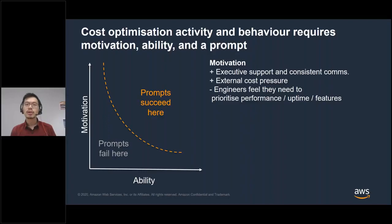happens. And so making that a bit more real, from a motivation perspective, that includes things like having strong executive support to drive optimization activity and consistent communications, letting people know that this is important, and tracking how it's doing. External cost pressures, especially in today's environment, might be quite relevant, driving your motivation to A, attend this webinar, and B, optimize on AWS.